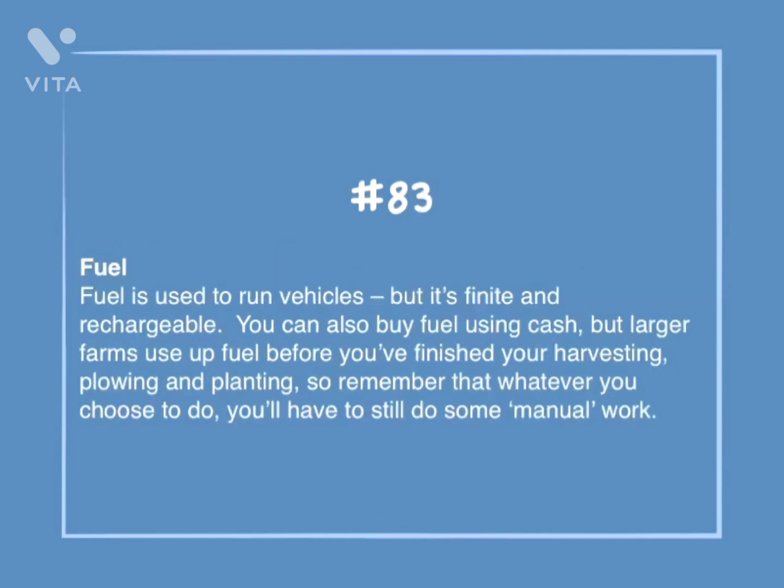Number 83, fuel. Fuel is used to run vehicles, but it's finite and rechargeable. You can also buy fuel using cash, but larger farms use up fuel before you've finished your harvesting, plowing, and planting, so remember whatever you choose to do, you'll have to do some manual work.